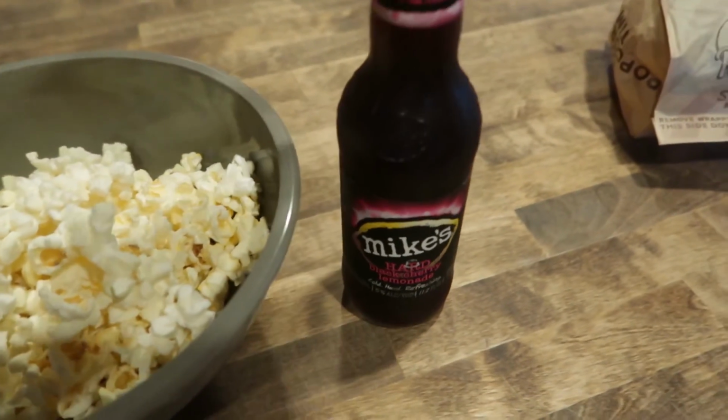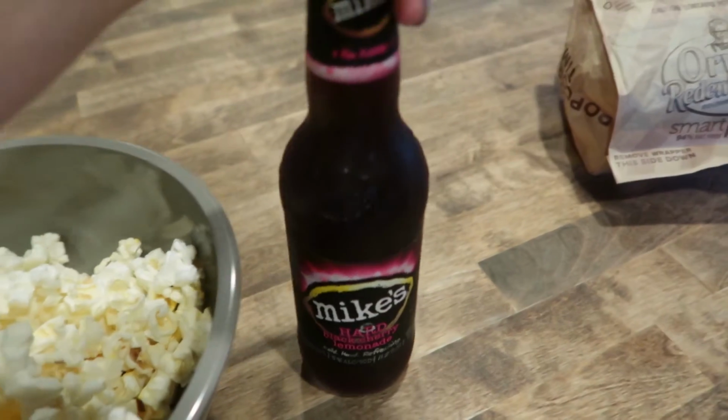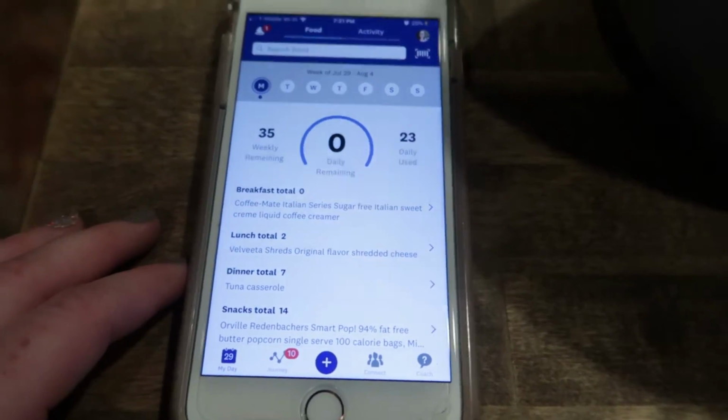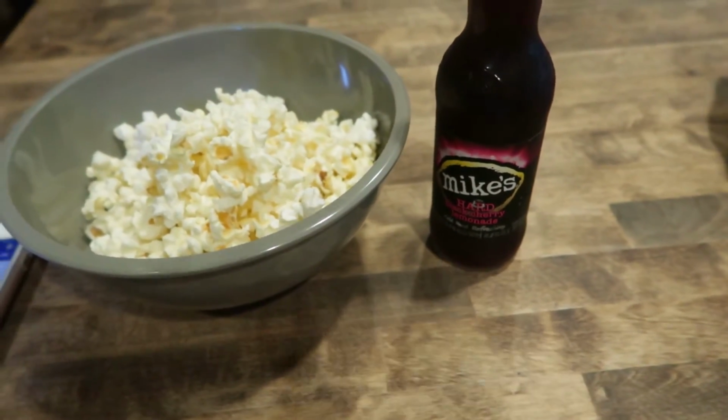Last week was a really hard week for me, so I'm gonna have one of these. It's 11 points, so I'm not gonna get used to doing that. And this is 3 points, so that puts me right at my limit. That was a 14 point snack, so I'm at 23 points. Now, I don't believe eating like this, even though I had a lot of 0 point foods, is good.